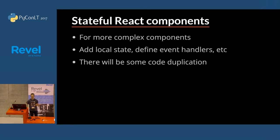Word of warning though, you might end up with a bit of code being duplicated between JavaScript parts and Python parts. For example, for form validation, because you would probably want to do form validation on the front end, but then you also need to do it on the backend side.